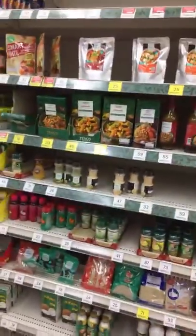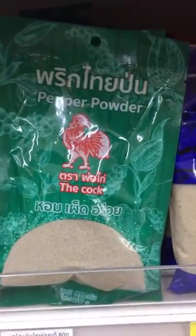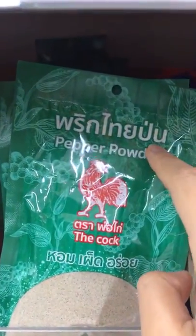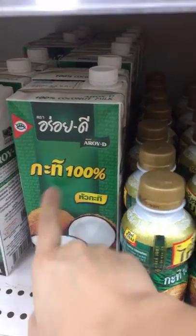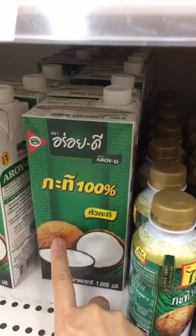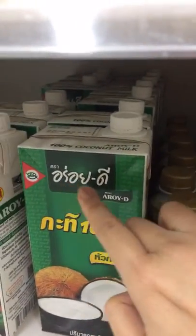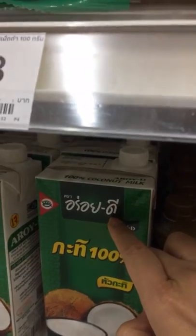And here, these are seasonings. This one, prik Thai bon, is pepper. Prik is chilies or peppers, Thai is Thai, and bon means ground. So it's ground pepper. And this is coconut milk. We call it ka ti. For coconut, we call it มะพร้าว, but when it becomes coconut milk, we call it กะทิ. The brand is อร่อยดี, where อร่อย means yummy and ดี means good. So the brand is Yummy Good.